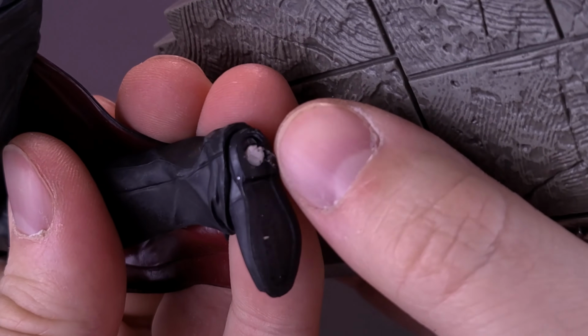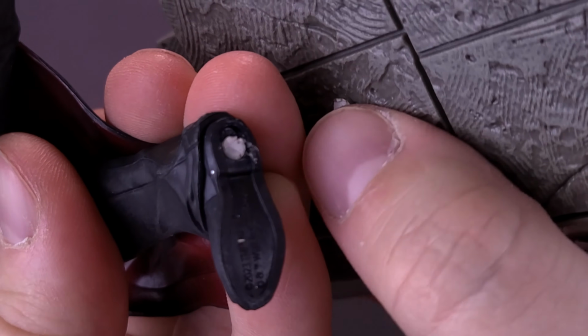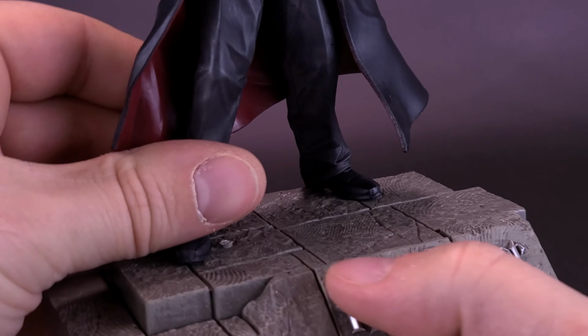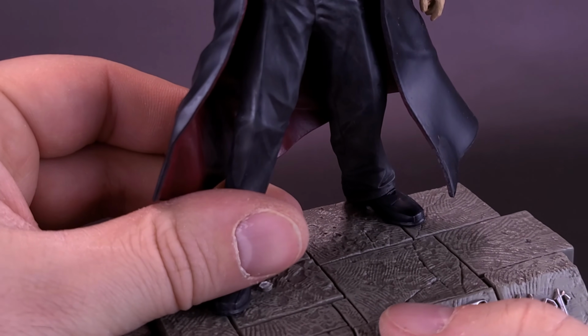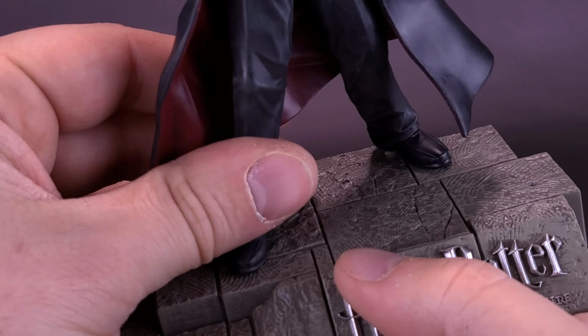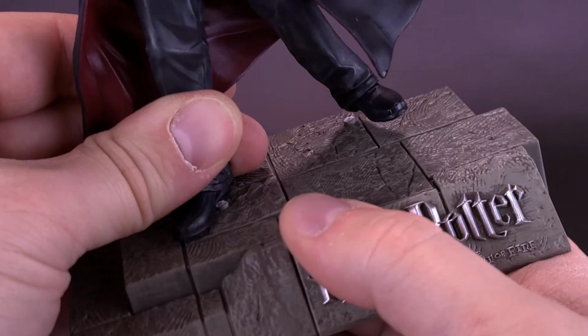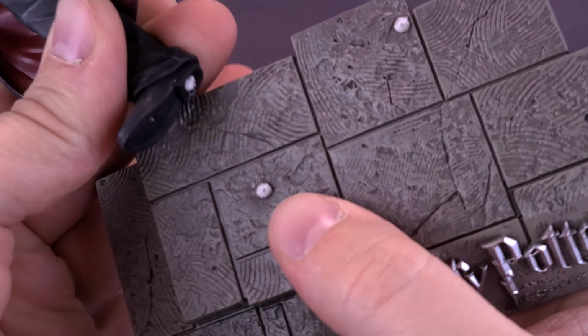But it does look like the pegs were never intended to be removed. I mean, it was so easy. It was wiggling back and forth, and I thought to myself, do I really want to do it? Because I know what's going to happen. And ultimately, again, I just pulled the trigger, and I didn't even pry it either. I just sort of lifted it back and forth, and eventually the feet gave way.